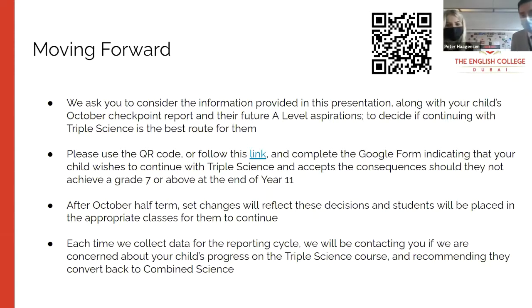Okay, so the October checkpoint, the way it works is you have the Cat 4 target grade. Now that is the grade that they are expected to achieve at the end of year 10 from the Cat 4 test that they did this year. Typically that grade will be one grade higher for the end of year 11. So your child's report might say that their Cat 4 target grade for chemistry is a 6. And that means next year their target based on the Cat 4 would be a 7.